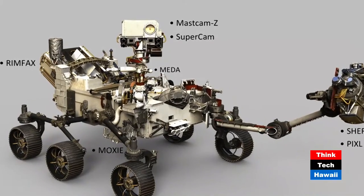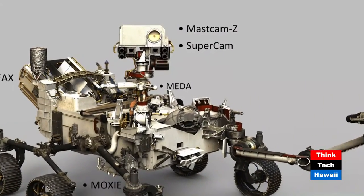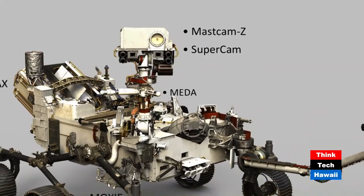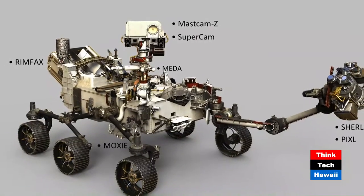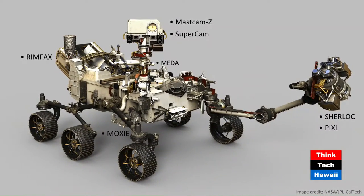And then below that, there's the MEDA, which is the Mars Environment Dynamics Analyzer, which is basically meteorology. It'll take temperatures, humidities, that kind of thing. And then on the arm that sticks out of the front of the rover is the SHERLOC instrument, which is a very high resolution ultraviolet spectrometer, and the PIXL instrument, which is a planetary instrument for X-ray lithochemistry.